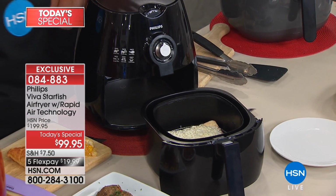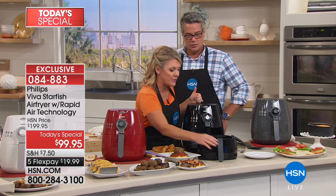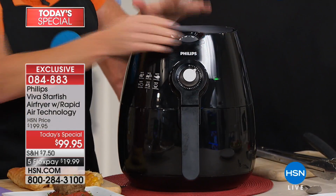You're out of the drive-through line. You're not spending money you don't want to. You're not adding fats from things in fast food. But it also works. And if you have the rack, you can put 2 pieces in there, by the way, just so you know. But it also works just as well to re-crisp pizza.